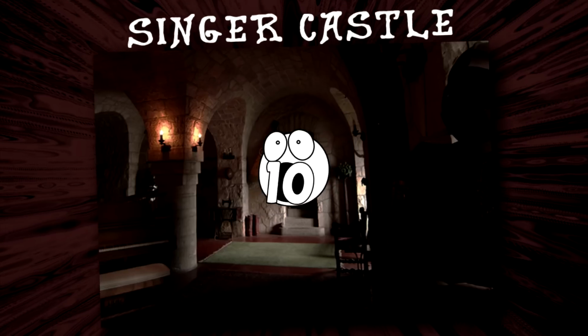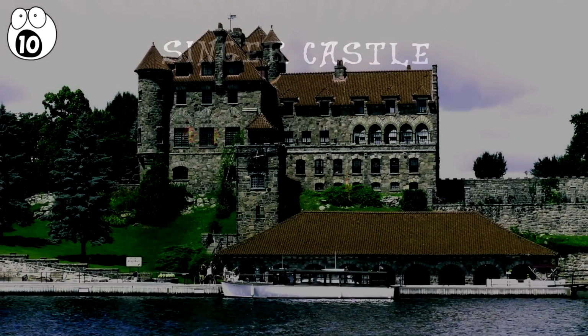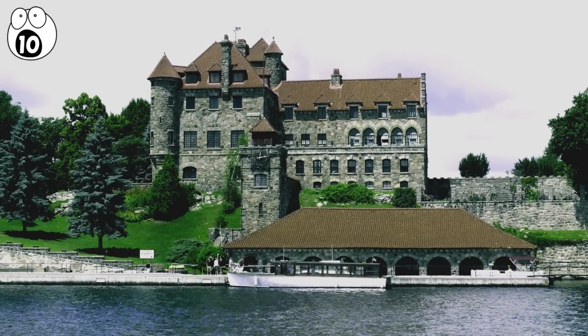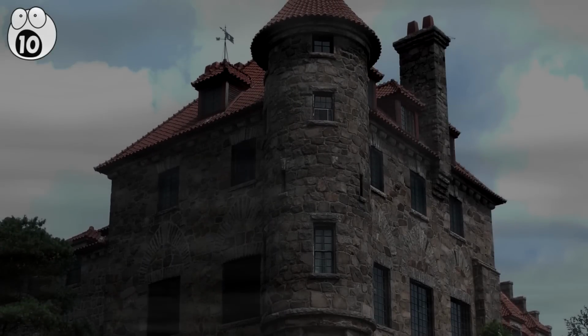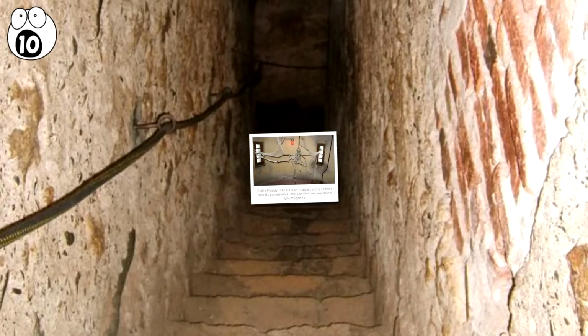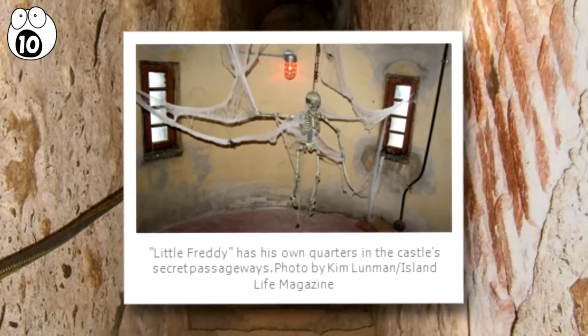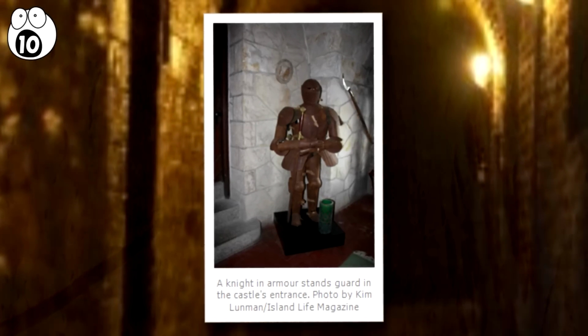Number 10. Singer Castle. Singer Castle in Dark Island is a pretty creepy place as it is. The gothic design of castles really goes a long way to give off the creepy Scooby-Doo-like vibe. However, someone has gone the extra mile by decorating the secret tunnels underneath the castle with creepy decorations. The skeleton and cobwebs might be a novelty, but the eeriness runs deep within this building and has probably gone some way to scaring a few trick-or-treaters senseless.